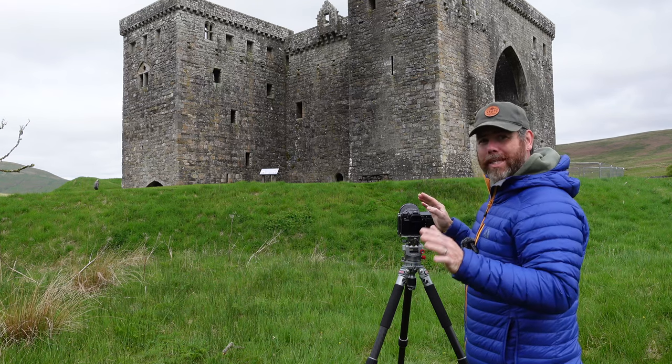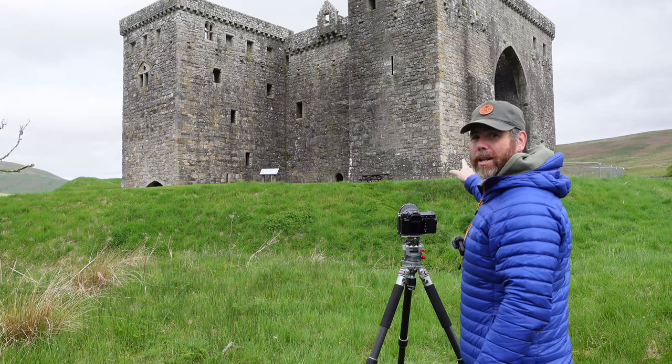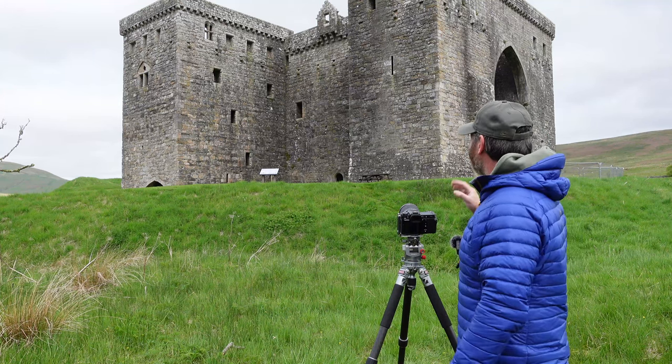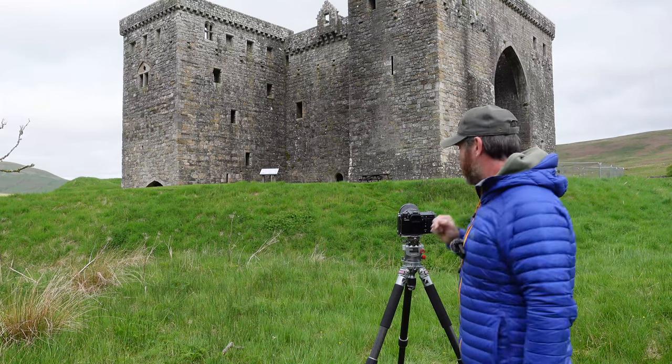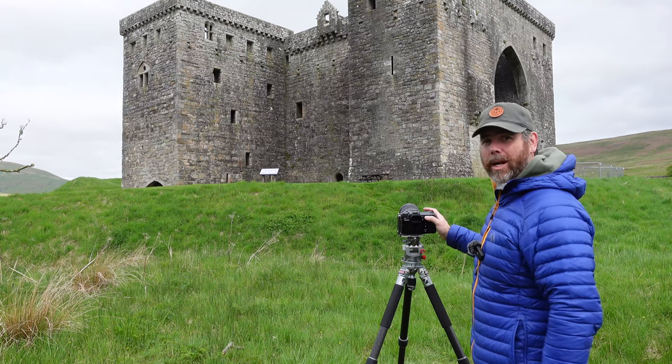I think the area has potential for a shot, and it's definitely worth a return visit when all that fencing's been removed, because you've got all these hills surrounding us here, and I think this, as a foreground element with those hills as a nice backdrop, would make a really interesting image. So yeah, definitely somewhere to return to.